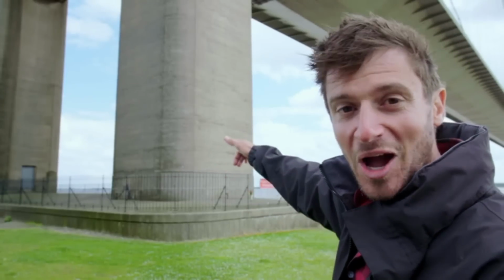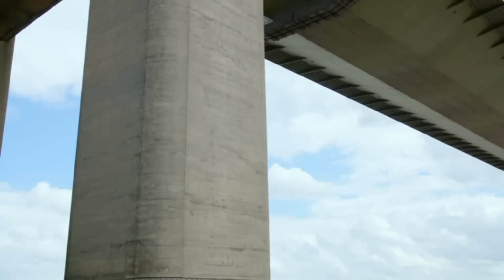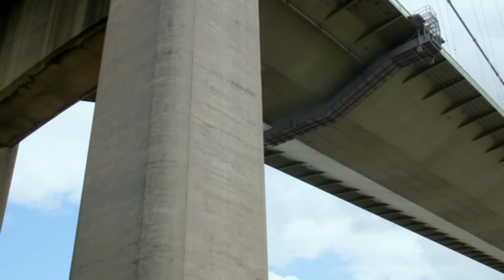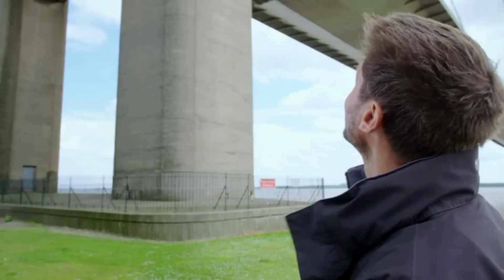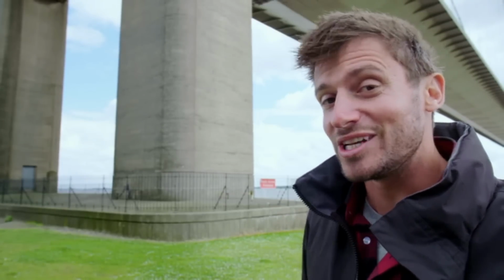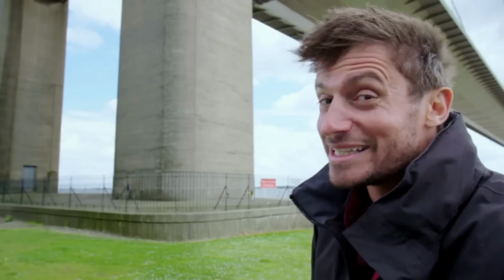If you look here on one of the Humber towers, you can see a series of horizontal lines where the concrete was poured a few inches at a time. It's almost like it's got a grain to it. Working constantly, it took just under 6 months to reach the full height. That's an average of 7.6 centimeters an hour.